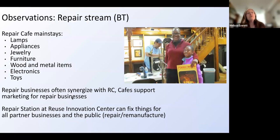And the other thing to mention is repair. Repair is another thing that keeps things out of the landfill, and repair cafes have cropped up all over the valley. When I started with Sustainable Hudson Valley 2 years ago, there were 35. I believe there are about 45 now, and they're still popping up.